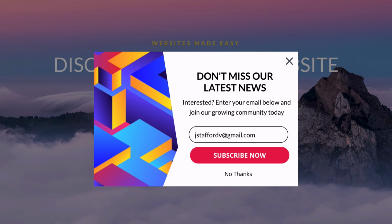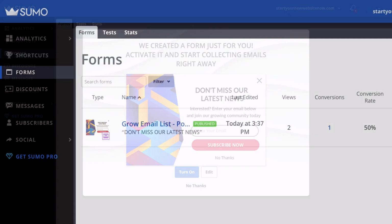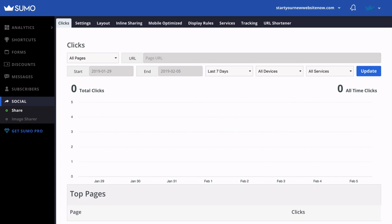This is a bit more advanced, but if you'd like to learn about this after you've finished watching this video, I've created another small video on our blog which shows you the steps to setting it up. For now though, just click on no thanks. So now let's go on to the next plugin with Sumo. So go down to social and click on share. Then click on activate now and you're done, it's all set up.